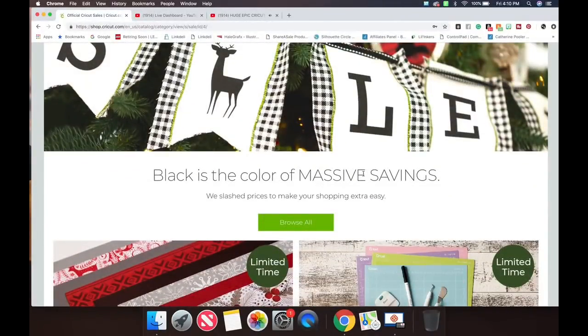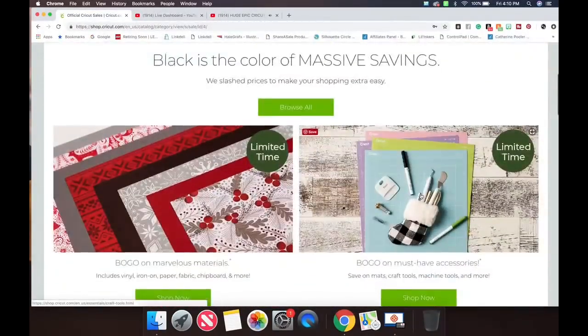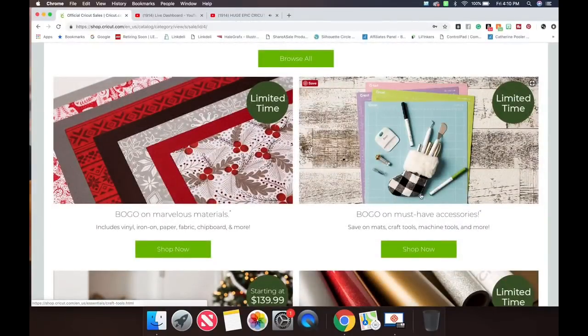Black is the color of massive savings. Sean is looking for something. I don't know what's going on. I may have to write down some questions, because by the time we get to things, okay, Sean. Because you talk so much, I can't get a word in. You make it sound like that's a bad thing. No, you just talk super fast. It's okay. You know what, Sean? Like The Greatest Showman, this is me. Oh my gosh, you didn't get that reference. I know the song, but I'm not going to sing it.